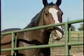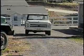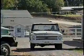Horses can feel vibrations through the ground and may be aware of the approach of an animal, a person, or a vehicle before that object can be seen or heard by you.